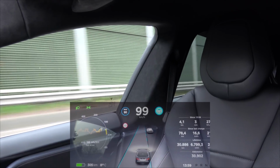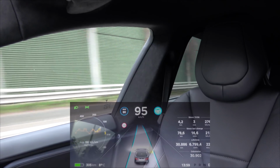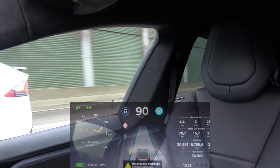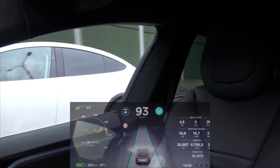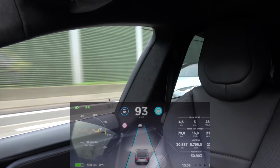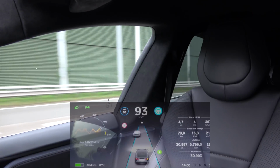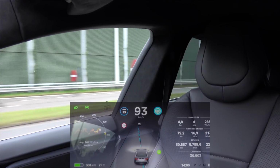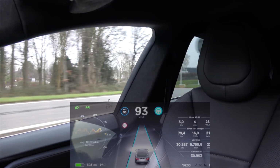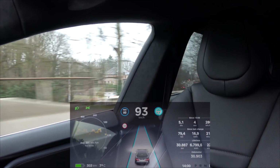Moving to the next lane, and I'm just going to drive until the ultrasonics have vanished. Right, so showing the ultrasonics, still showing the ultrasonics, and they are gone. Yep. So I think it's safe to conclude that the auto lane change is only working on the ultrasonics. It's not working on the camera.